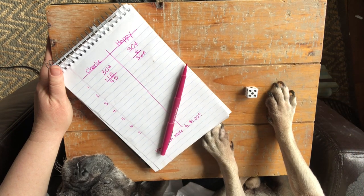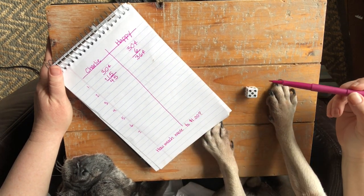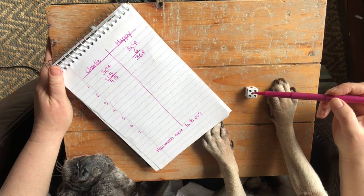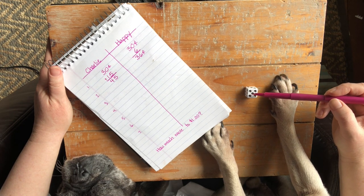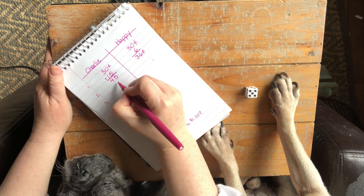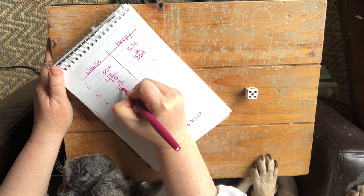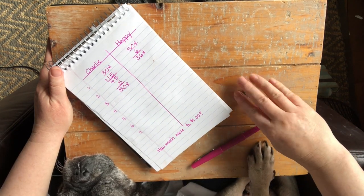Charlie's turn. 5. What do you want to do, Charlie? 5 dimes? No, sorry. 5 dimes would be 10, 20, 30, 40, 50. Too much, right? Nickels? 5, 10, 15, 20, 25. Still too much? You just want to do 5 pennies? Okay. Charlie says 5 pennies only. Thank you very much. 50 cents is what Charlie has, because 45 plus 5 is 50.